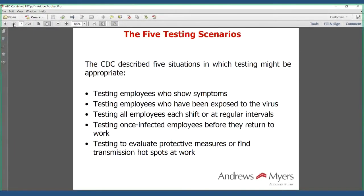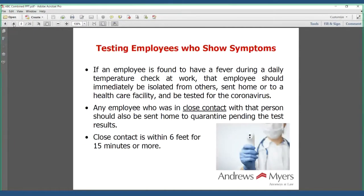I don't know if a lot of you are doing the temperature testing when we come in, or the questionnaires that ask, have you had a fever, have you had a cough, that type of thing. So if you have someone who has a fever, has some symptoms, or anyone who is in close contact with someone who has a positive test, and close contact is defined by the CDC as being within 6 feet of the person for 15 minutes or more. So it's not just a passing-by thing, it's more of a close contact. So if you have someone with symptoms, you probably want to have those tested and their close contacts within the workplace.